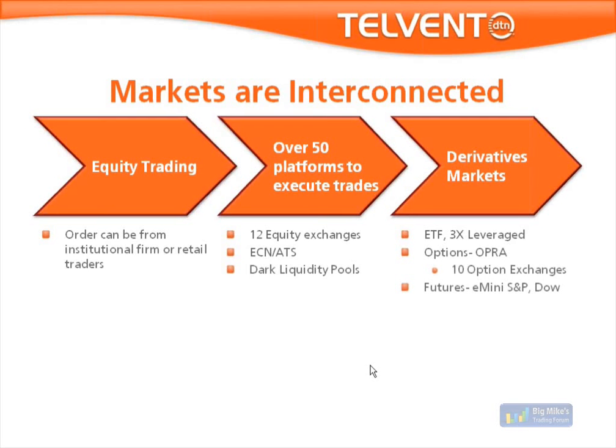In the futures, by far the biggest is the E-mini S&P, which a lot of you guys out there are trading right now. People will do different basket trades. They might trade the SPY versus the E-mini versus the underlying 500 stocks. We hear all different kinds of scenarios from our customers that they're trading out there.